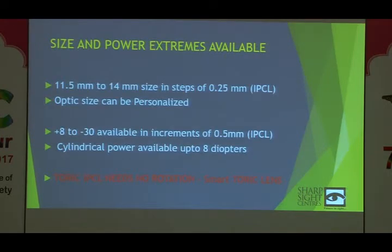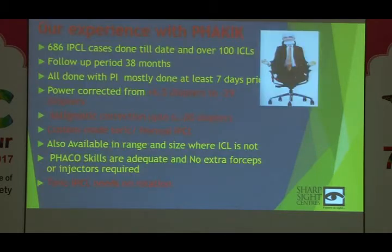Now, sizes, as I said, 14. I've just done a 14.5 millimeter also. Powers go in half diopters. We've done 686 of these, and 100 ICLs. 6.5 to minus 29 diopters, large sizes, any size, any power, any astigmatism. We just did a minus 14 in a post-RK case, a young girl.